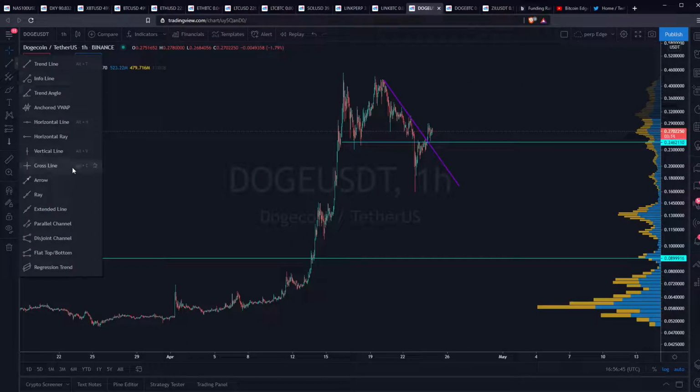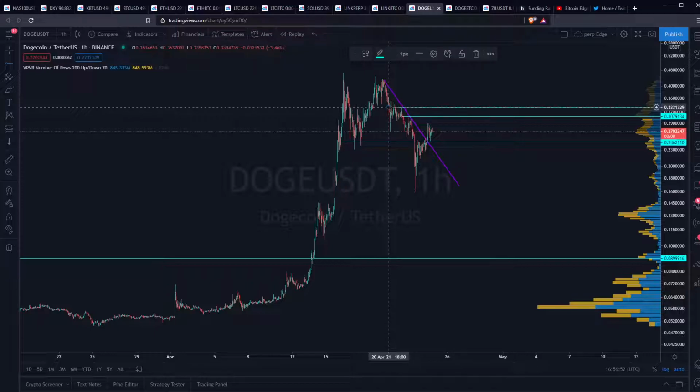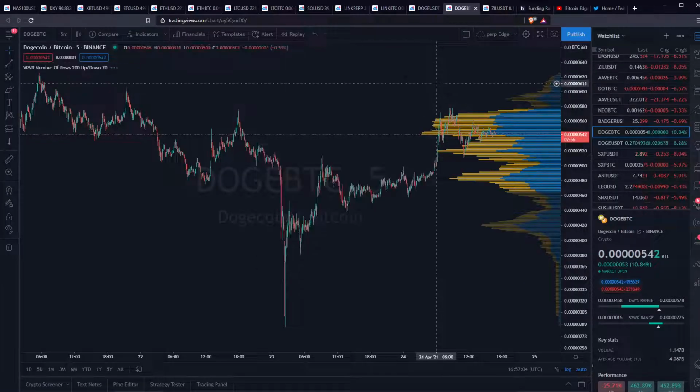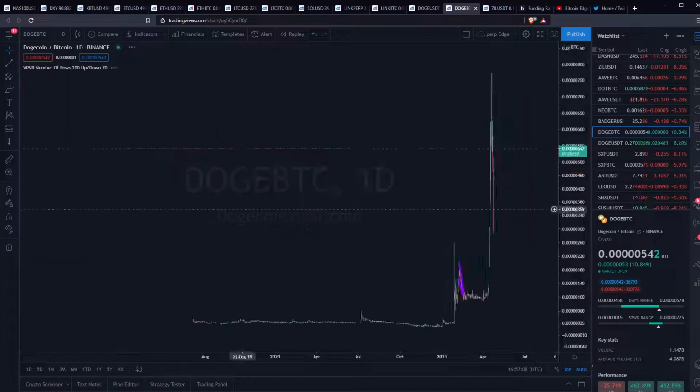Targets, you know, we can just make a ladder. First one would be this one over there. I'm just doing some naked analysis on altcoins, you know, that always works. Wouldn't long it to the all-time high, but for now, a small play to 0.33 is very much possible. Doge BTC probably looks good as well.